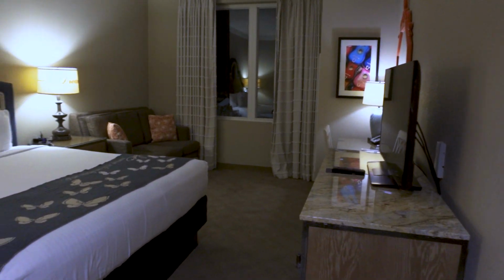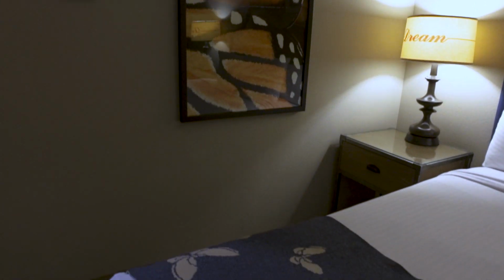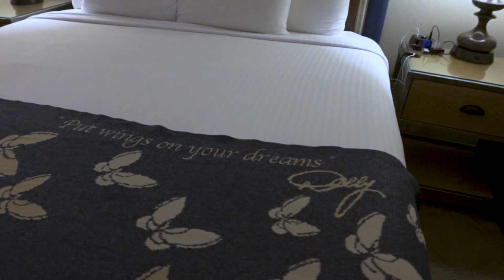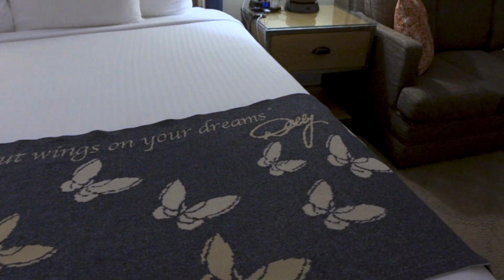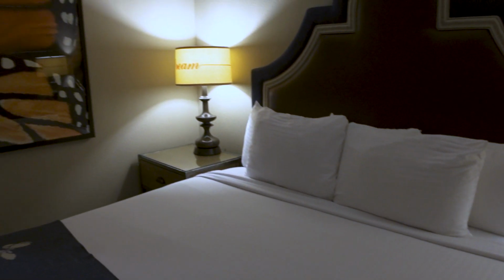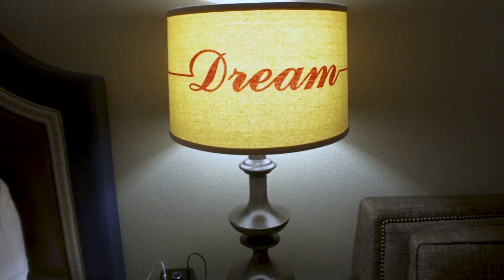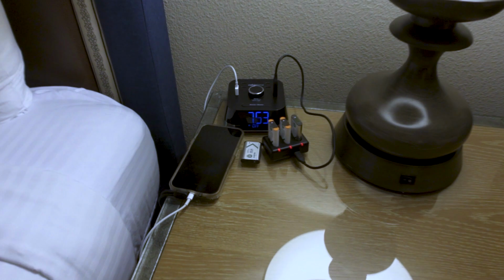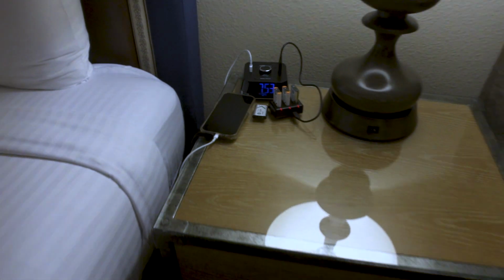It is really a beautiful resort. Look at that king bed. I love all of the butterfly details. So it says, "Put wings on your dreams, Dolly." I love it. And then you have 2 really cute little nightstands over here. I love these little lamps that say dream on them. And then over here, you've got your little charging station with an alarm clock.